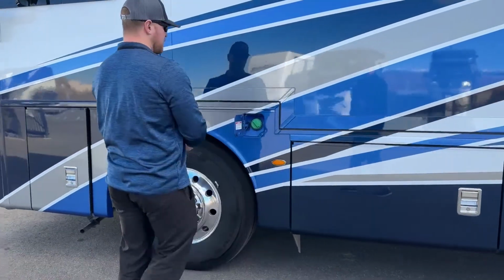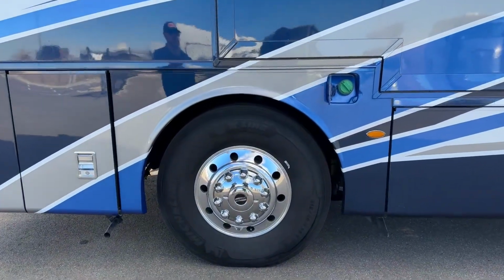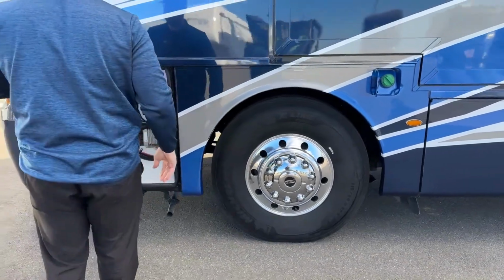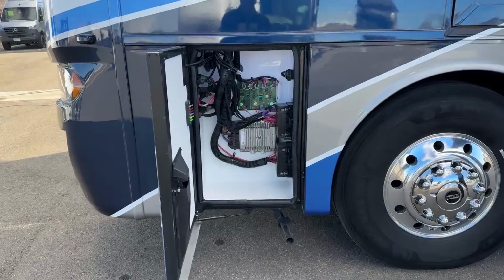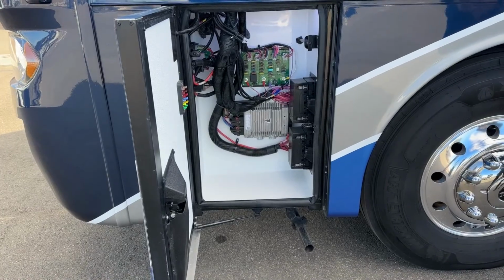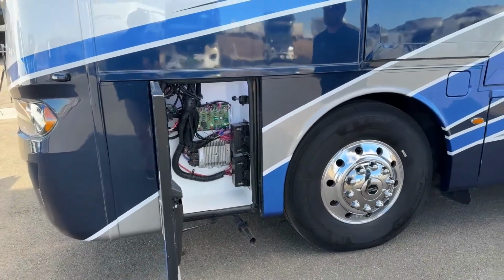Other side of our fuel fill, so again, 100 gallons of diesel fuel. Can fill it from either side. And then last but not least, up front, we have just our electronics compartment. So in there we have all of our chassis fuses. So things like your power seats, your power steering wheel, things like that are going to be in here.